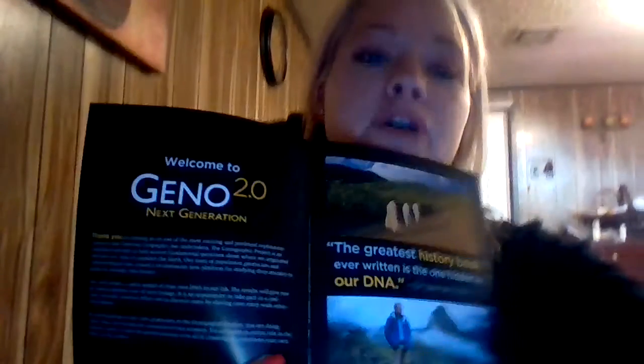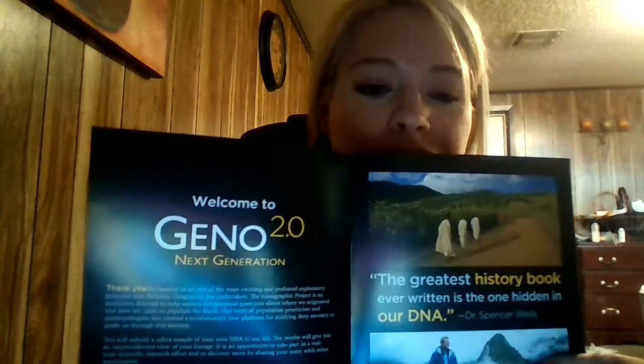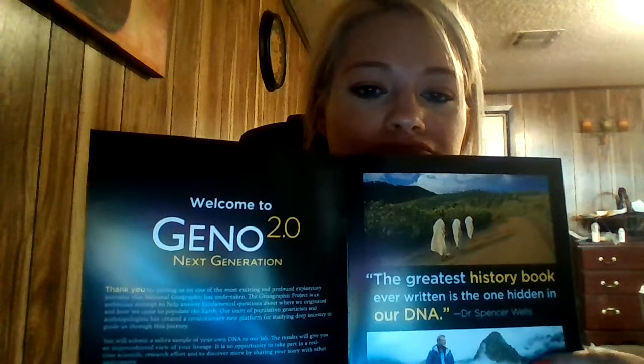Which is why the anthropologist in me loves the idea of this one over AncestryDNA. Like I said, it was a little more expensive, but I felt like I was a traitor to anthropologists everywhere if I didn't do this one. So I'm doing this one.